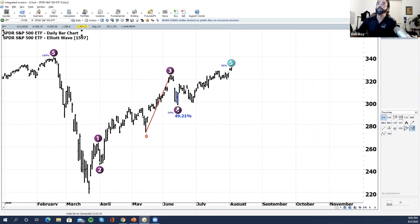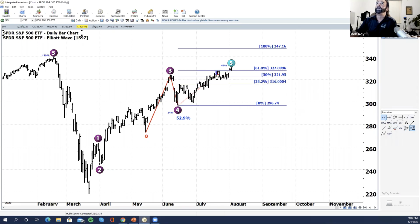You've seen this the last few times, that we had this wave 3 move right to the 61.8% fib level and then bounce down to the previous fib level, but also where we were with the previous wave 3 high. So the 61.8% fib extension was acting as resistance. The previous wave 3 high was acting as support, along with that 50% extension level. So we went back and forth through there for a couple of weeks.